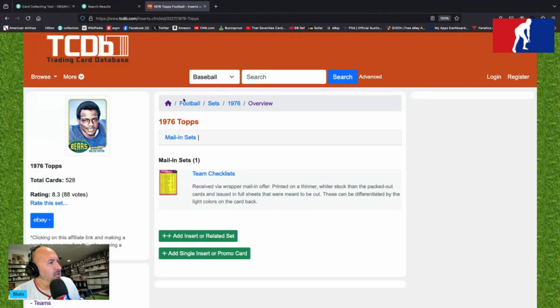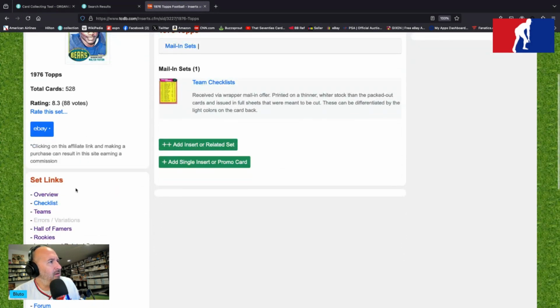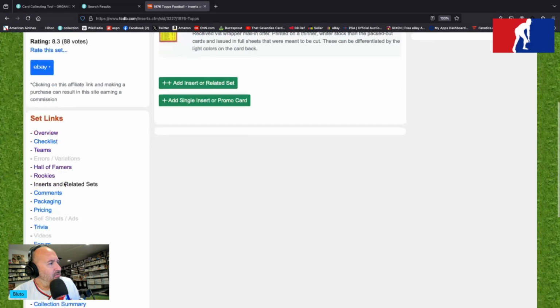Inserts and related. There's the team checklists. I don't have the full set of these yet. I do have various team checklists from this set, though.